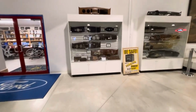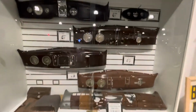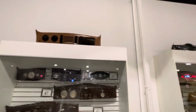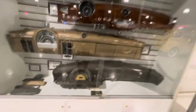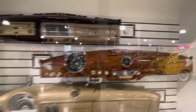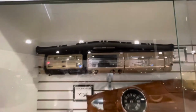what do we have here? Different dash panels. All the different dash panels and everything. Wow, look at all the little levers and everything on there. All the different buttons and dials. Wow.